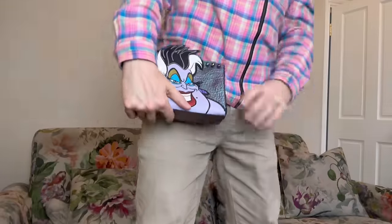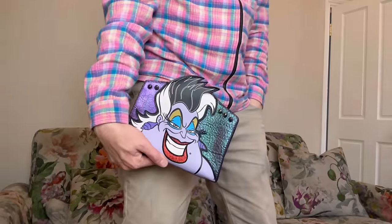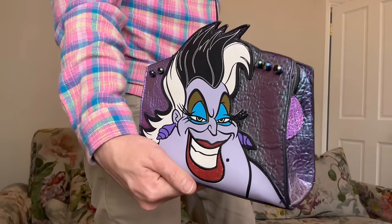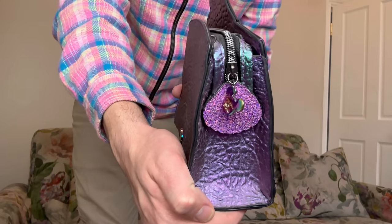I don't know what I'm going to do with this, but maybe, I think she could be a vibe. Maybe she becomes one of my man bags. What do we think? Just carried like that. I think she's fab. So yeah, we have Ursula for £3. How nice is that? Look at that detail on there.